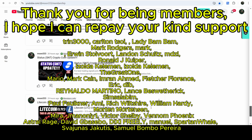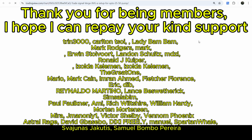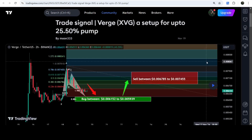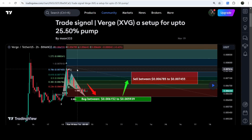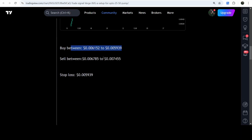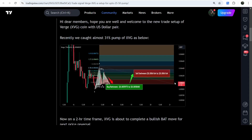Let's start the analysis. And first of all, let me begin with my most recent trade signal for XVG that I shared a few days ago on 19th of November 2024 with my members. And that was an expected harmonic bullish reversal Bat move that XVG was completing on a 2-hour time frame chart with US dollar pair. And this was a complete trade signal. Buying's on and the sell target's on. And below this level was the stop loss.